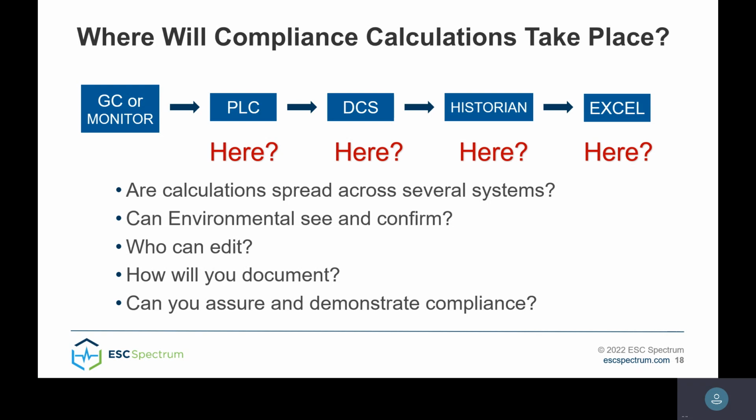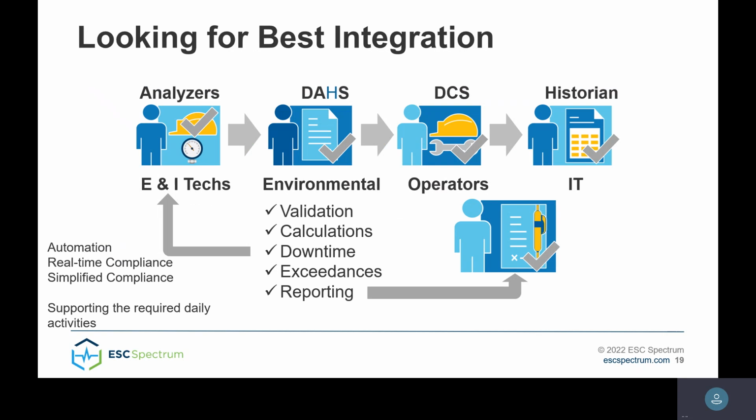Yeah, you can document each piece of it, separate documentation for each system, but wouldn't it be easier to have all that compliance information in one location? And so that to me is, again, the big difference. If you're looking for the best integration, being able to insert the DAS in the flow of data ensures that it captures everything so that things can be spun off to operations and the technicians, to be able to do that in real time and simplify compliance.